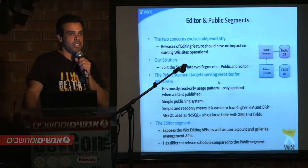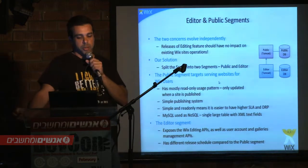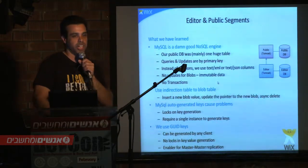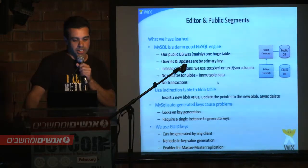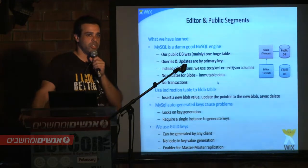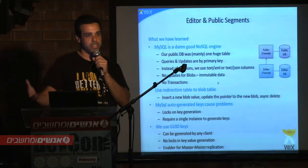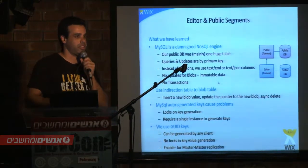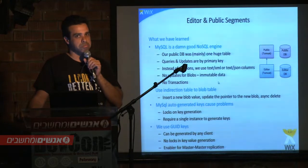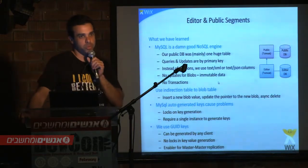We use MySQL as our database, and we found out that MySQL really works great as a NoSQL server. We stored a lot of blobs in MySQL. The only thing that we needed to do is make sure those blobs are immutable. So have one table with immutable blobs. Every update, you just write a new record and just update the reference. You have a different reference table to point to those records. Currently, we have about 1.5 terabytes of data in MySQL in one database, and it works great.